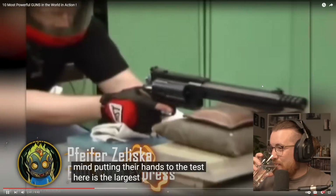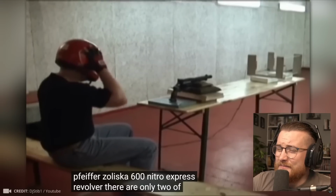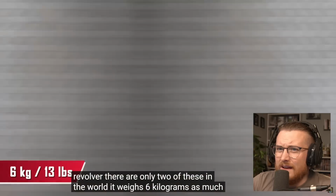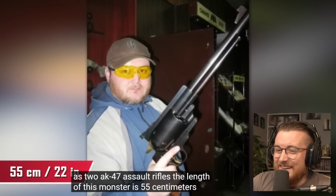The largest and most powerful Pfeifer Zischang 600 Nitro Express revolver. What? There are only 2 of these in the world. It weighs 6 kilograms, as much as 2 AK-47 assault rifles. The length of this monster is 55 centimeters.